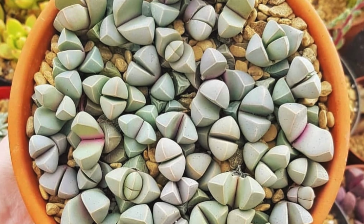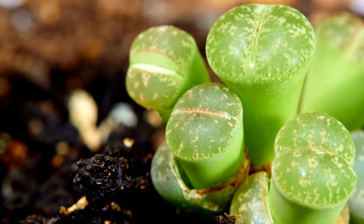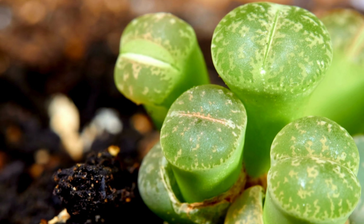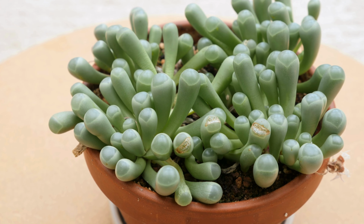Ever walked past a plant and thought it was just another rock on the windowsill? Because that is exactly the trick these little survivors play on your eyes. Today we are diving into succulents that look like stones or tiny pebbles but are actually living plants that thrive on almost no water and tons of attitude.